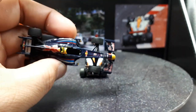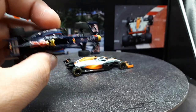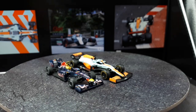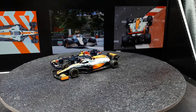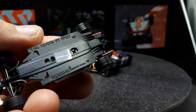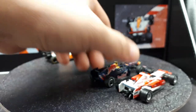This is how I last remember F1 cars. I remember them looking swoopy like this, but these kind of proportions, which is clearly different from today's proportioning. Going back in time further, we have a 2007 Toyota F1 TF107. So all these are going to be by Kyosho.